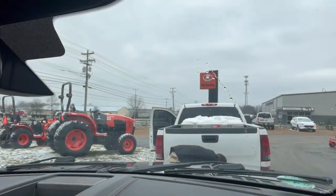Yeah. Doing some research. Needing us a tractor. Doing some research, that's what we're doing. So we'll see, that's the sum of it. Research, to get the right tractor. So we are at the Kubota.